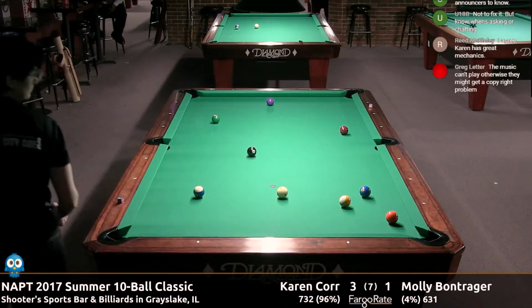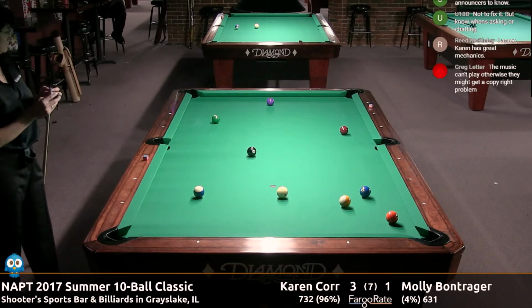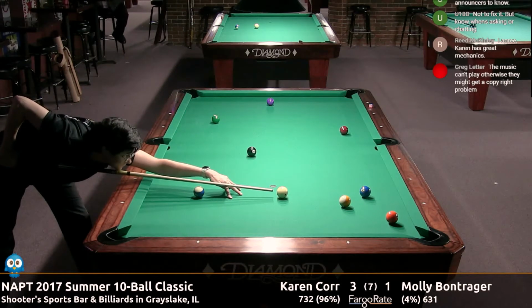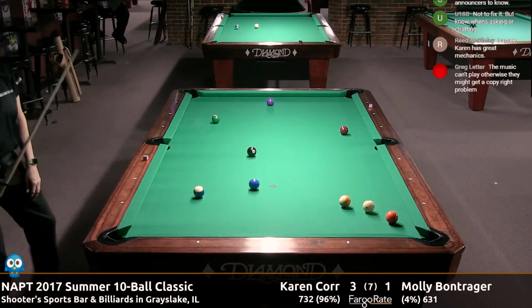Yeah, and now she's going to have to figure out what to do on the two. It's probably going to be a safe. Bank the two out and put the cue ball behind. Use the nine as a blocker. She'd like to be able to roll up into the nine.